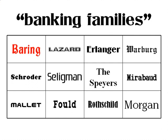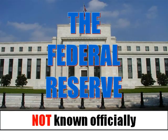These banking families include Baring, Lazard, Erlanger, Warburg, Schroeder, Seligman, the Spayers, Mirabad, Millay, Fold, and above all, Rothschild and Morgan. Of course, many historians have written about the last two family names, but I would dare say the others are unknown to the American people. It is not known officially that any of these banking families own the Federal Reserve or even a part of it, but some of them might have an interest.